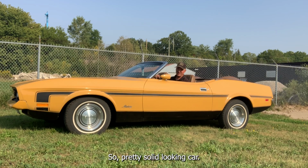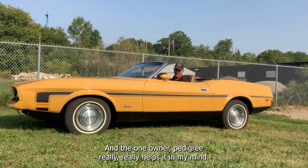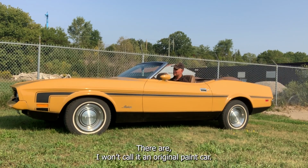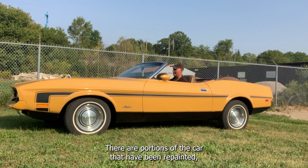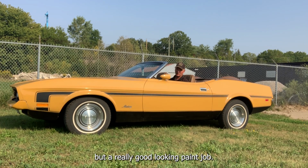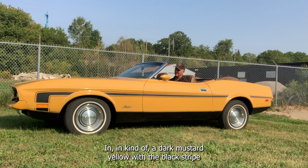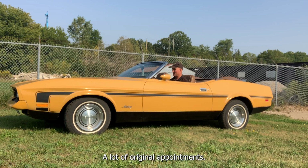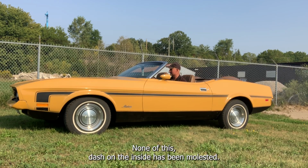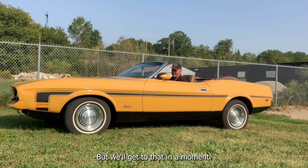A pretty solid looking car, and the one owner pedigree really helps it in my mind. I won't call it an original paint car, there are portions of the car that have been repainted, but a really good looking paint job in a dark mustard yellow with the black stripe down the side, with a tan interior. A lot of original appointments. None of this dash on the inside's been molested, but we'll get to that in a moment.